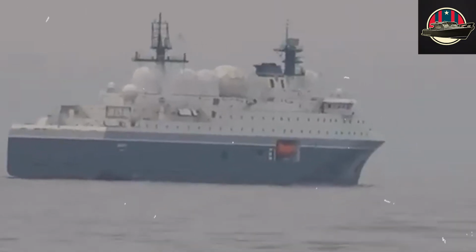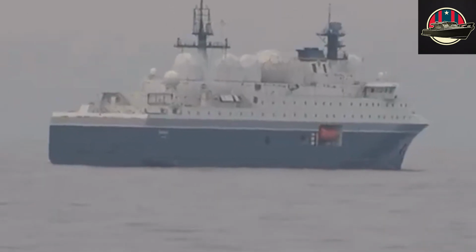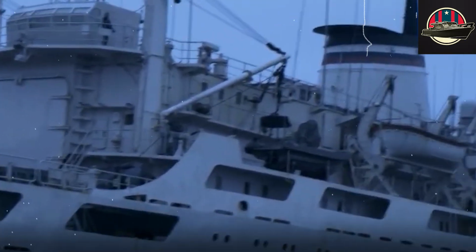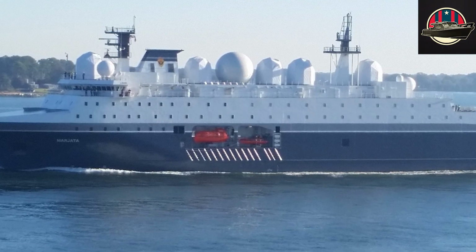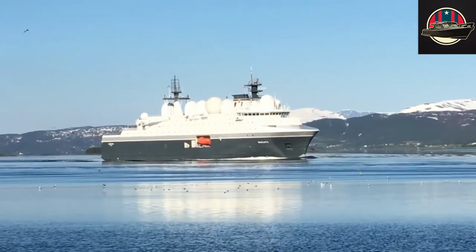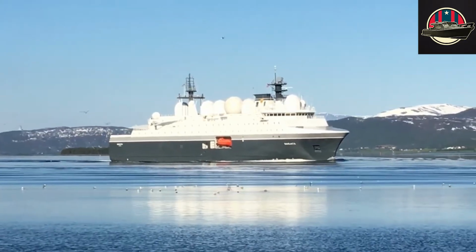From American secrecy to Norwegian intrigue, the Mariata is an intelligence-gathering vessel operated by Norway. On the surface, it might appear like any other research ship, but don't let that unassuming exterior fool you. This vessel was built to observe and analyze Russian naval activities in the icy Arctic waters. Think of it as a floating spy station, though the Norwegian government describes it more diplomatically as a research vessel.